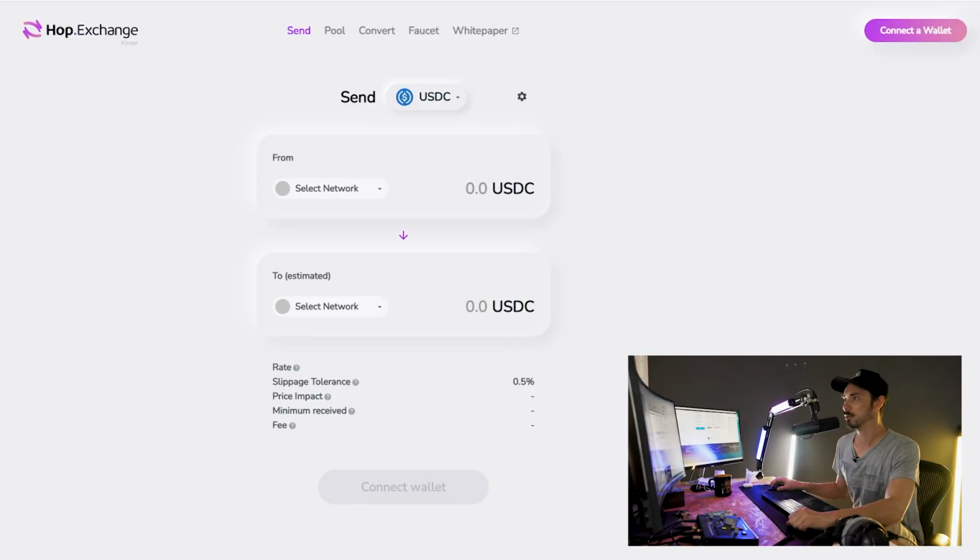Now, if we go to hop.exchange, here's the interface. Looks a lot like Uniswap. It's a very simple exchange interface. But if we look up here, we can see this is actually Kovan. This is running on the testnet. But when we look at the networks that we can select, there's Kovan, Optimism, XDAI, no Polygon. And that is because this is in fact the testnet implementation of Hop, and Hop isn't ready for mainnet deployment yet, but it will be very soon.